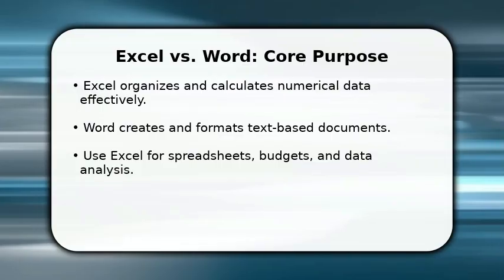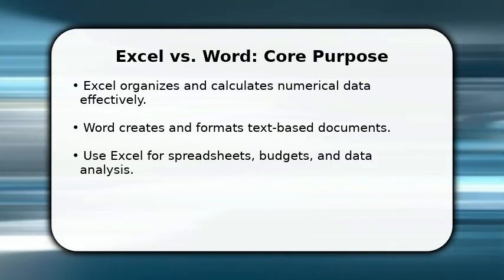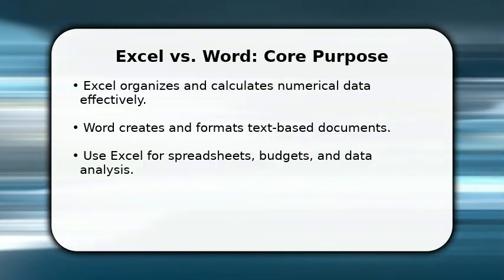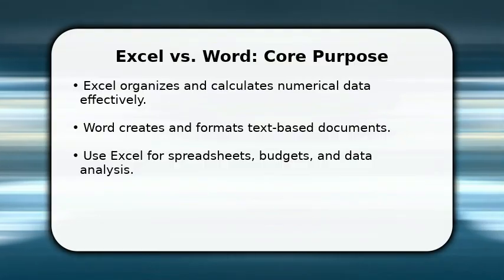In this video, I will compare Excel versus MS Word. Let's dive into their fundamental differences. Excel is primarily designed for working with numbers, calculations, and data analysis, making it perfect for spreadsheets and financial models. Word, on the other hand, is your go-to for creating and formatting text documents, like reports, letters, and resumes. Understanding their core purposes helps you choose the right tool for your task.